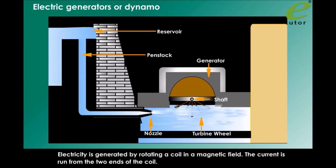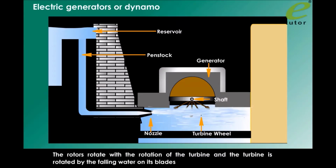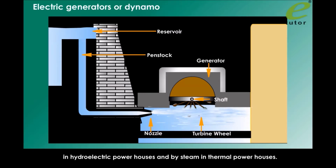Electricity is generated by rotating a coil in a magnetic field. The current is run from the two ends of the coil. Electric current in powerhouses is produced by generators which have rotating magnetic rotors. The rotors rotate with the rotation of the turbine, and the turbine is rotated by the falling water on its blades in hydroelectric powerhouses and by steam in thermal powerhouses.